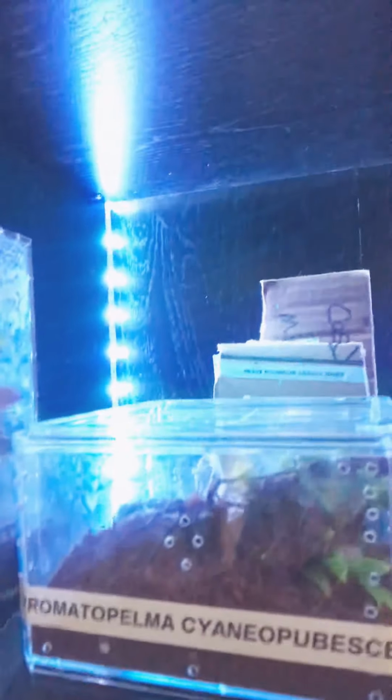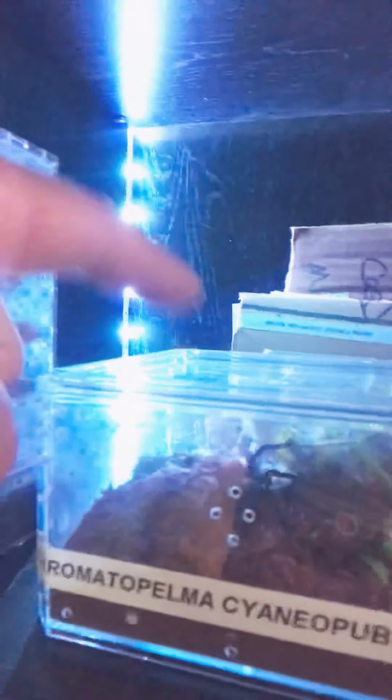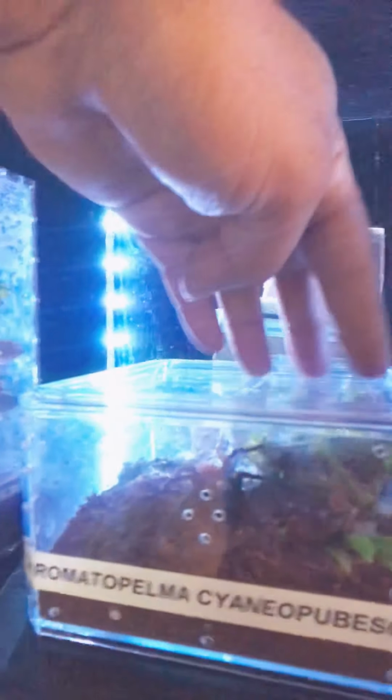See if I can turn it around and show you the spider. Maybe you can see it right here. Maybe you can't. Maybe the camera's not centered. I don't know. Turn that back around where they like to be. In here we got a Chromatopelma cyaneopubescens, or green bottle blue. Very spry little thing. Holy crap, that lid wasn't closed. Good thing it didn't test its luck.